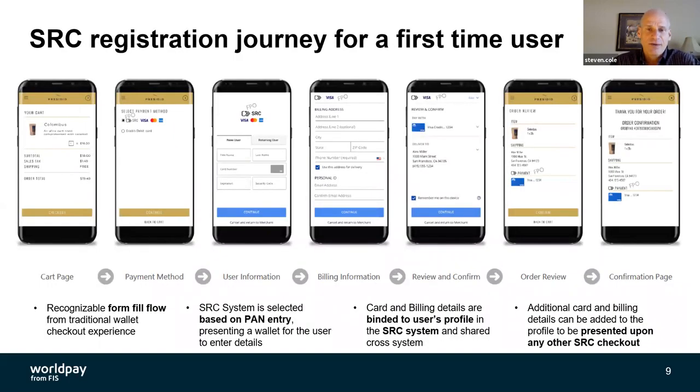So let's talk about what this looks like from a consumer's perspective. Again, the real sweet spot for SRC is that guest checkout experience. But when you first enroll in SRC, it actually looks very much like your typical guest checkout, because at some point, all this information does have to get into the SRC system. And one of the ways that can be done is through the actual checkout on a merchant's website.